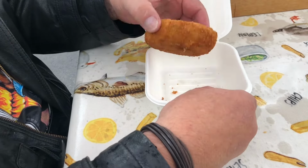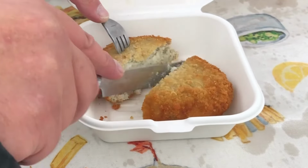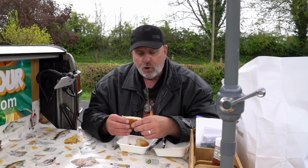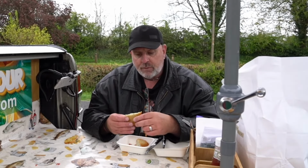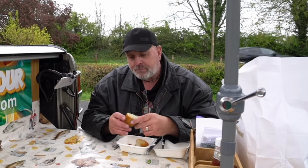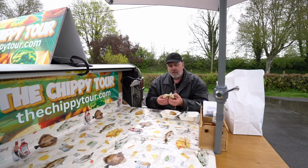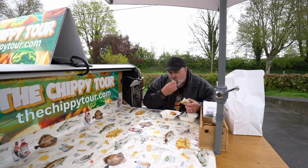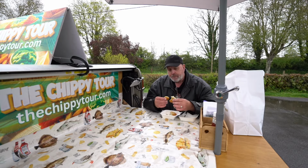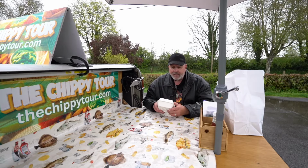Now what we've got here is one of their fish cakes. Now I'm going to cut that in half. That's nice, it's firm, not too firm. You see the moisture in it, the breading's really nice, and it's thick, it's not like your generic frozen fish cakes. Just break a little bit off there. Roasting hot. Not packed with flavour, it's subtle again. But it's not just packed with crappy fillers. There's quality there.